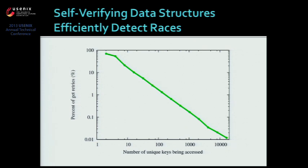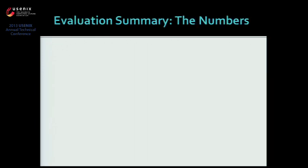We checked that our self-verifying data structures are both effective and efficient in detecting races. We found that they are indeed effective in detecting races, and we were able to get no incorrectly missed collisions during our tests. And in this graph, we artificially limited the number of unique keys being accessed and found that even with an extremely low number of unique keys, which is unrealistic in a real system, the collision rate was reasonable.